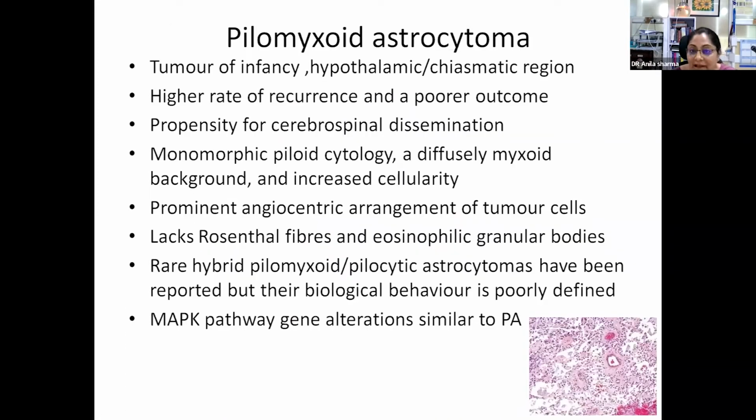Now coming to the pilomyxoid astrocytoma. Most of the circumscribed gliomas happen in either children or young adults, but pilomyxoid usually happens in infancy. And the location is hypothalamic or chiasmatic, and there is a higher rate of recurrence and poor outcome vis-a-vis pilocytic astrocytoma, as it shows propensity for CSF dissemination.